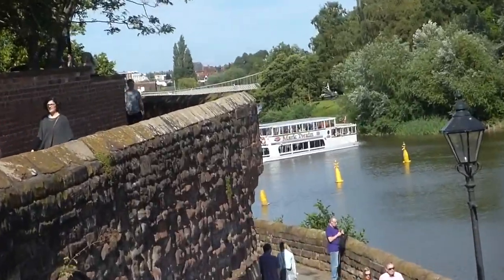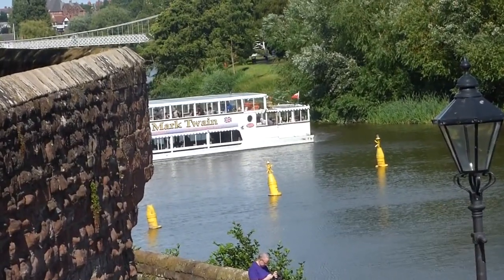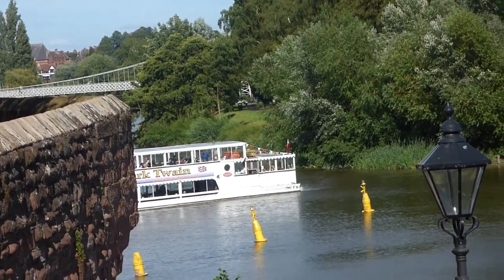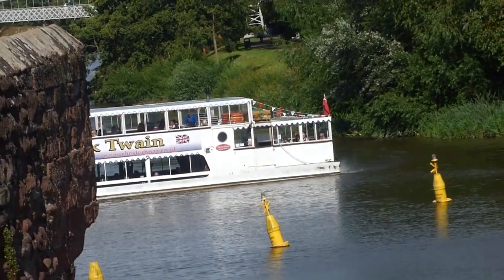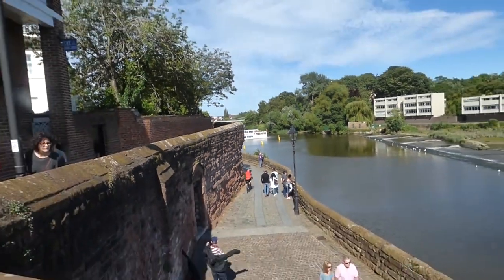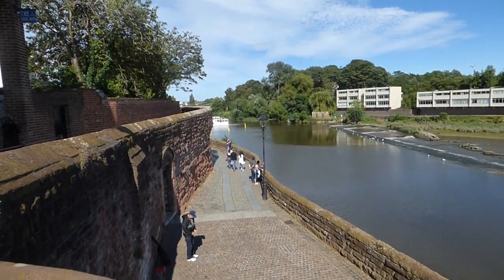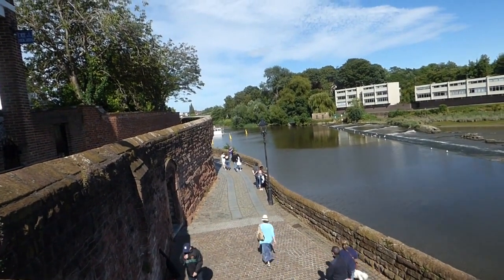An old paddle steamer there from Mississippi, Mark Twain the name. They're trying to bring a bit of Mississippi here, look. Mark Twain. Huh. Reminds me of Lafayette. It's a sort of paddle steamer, yeah. Now it's got a rotor rudder.